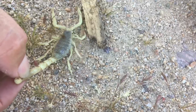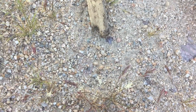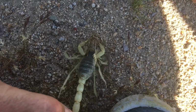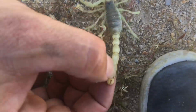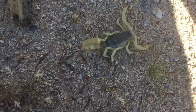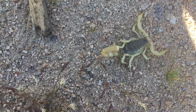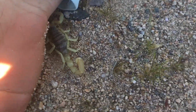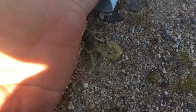I think he's just grabbing at anything right now. It's pretty much the end of the day, so I'd say just let him walk on your hand. I'll do it. This thing is gnarly, you guys. Look, he's grabbing onto anything. He's even grabbing onto the... Just send it. Don't walk on my shoe. Okay, well he took my hand as a place to hide.